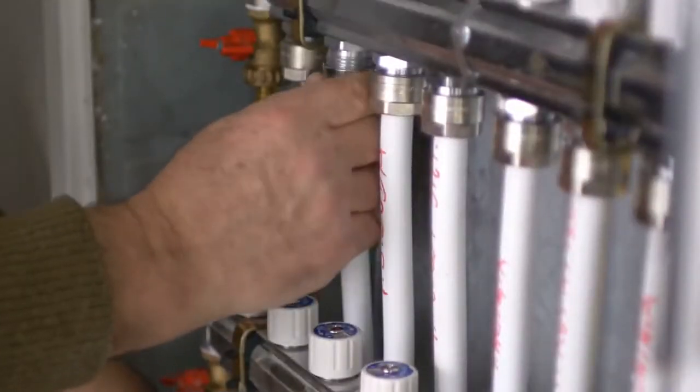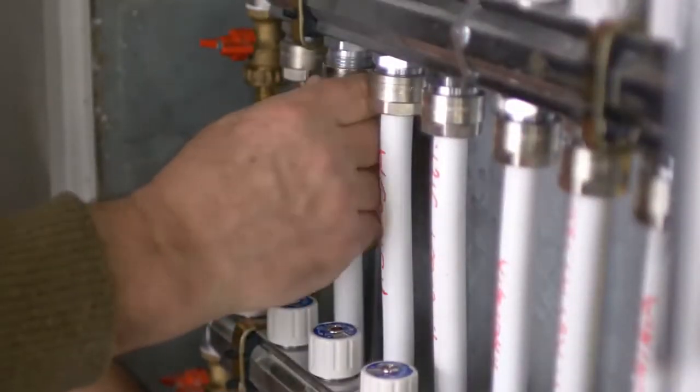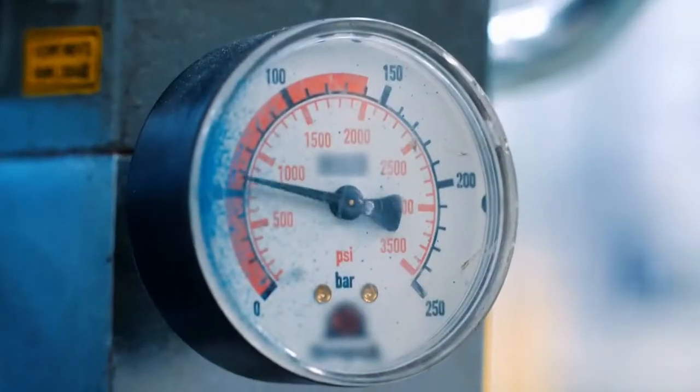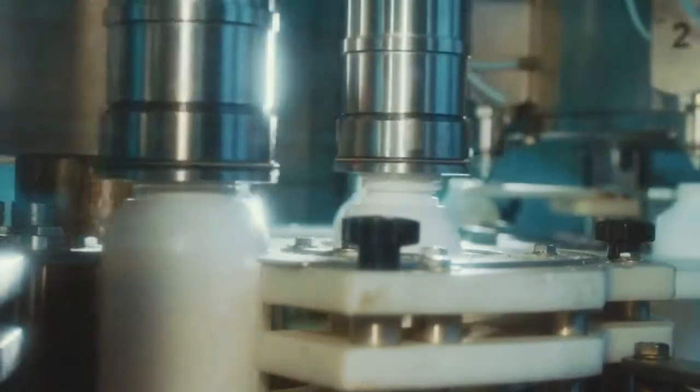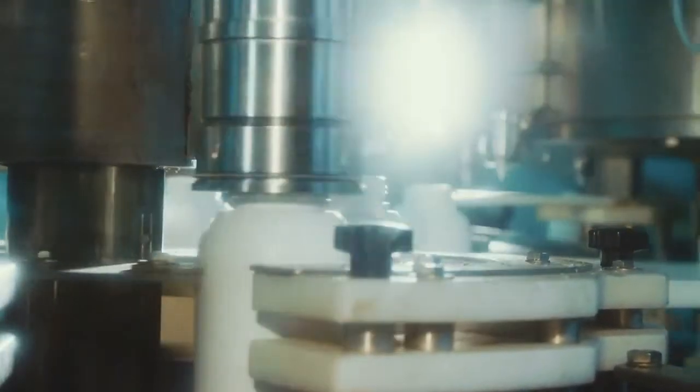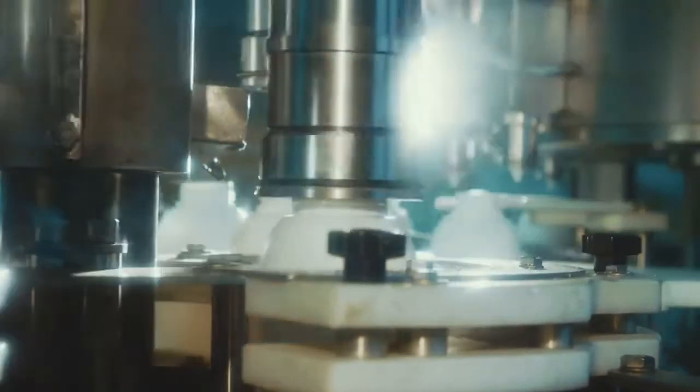The liquid metal is then conveyed into another enclosed oven via heated pipes. The temperature in that oven is kept between 750 and 850 degrees Celsius. The production of oxides in the molten aluminium is avoided by filling the space inside the storage oven with nitrogen gas.